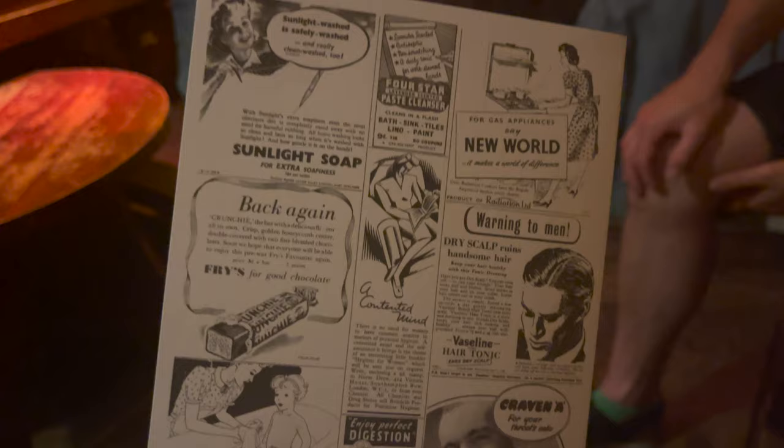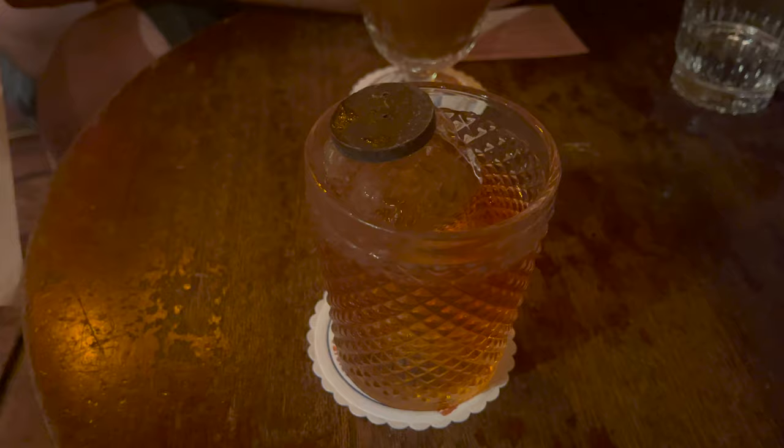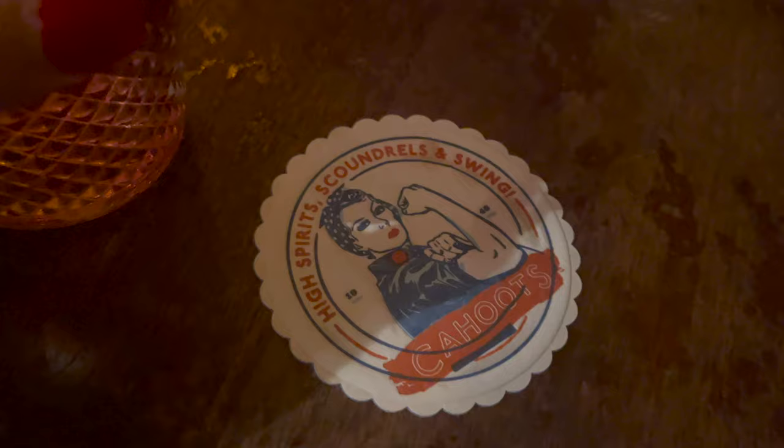Really cute. This is a Cahoots Old Fashioned, which is Cahoots, Fernet Branca, Amarillo, chocolate syrup, Angostura orange bitters and Angostura cocoa bitters. And I've got a Hacienda Splendor: Santa Teresa 1796 rum, Banks Five Island rum, coconut, coffee, banana and lime. Cheers! Oh, sorry, leave you hanging. Cheers.